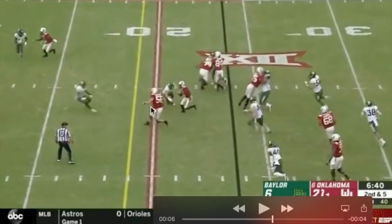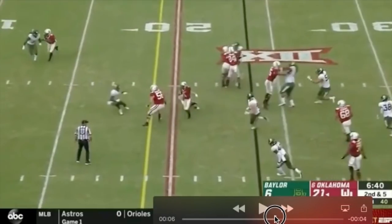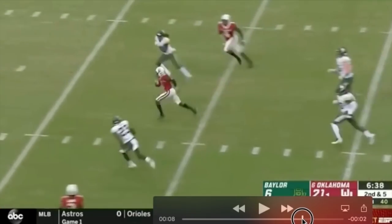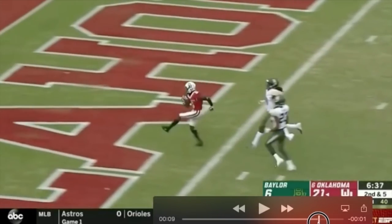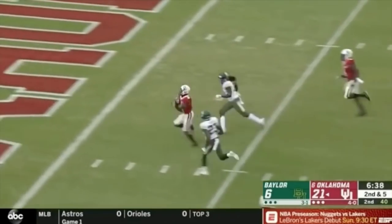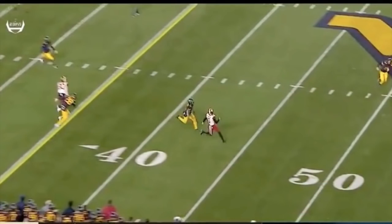Watch him cut behind this blocker. Great block by 56, the center here too. And then he's going to split the last two defenders. So this is just a small sample of what this guy is capable of. But hopefully it gives us an inkling of how he might, or a part of how he might, be used this year with the Ravens.